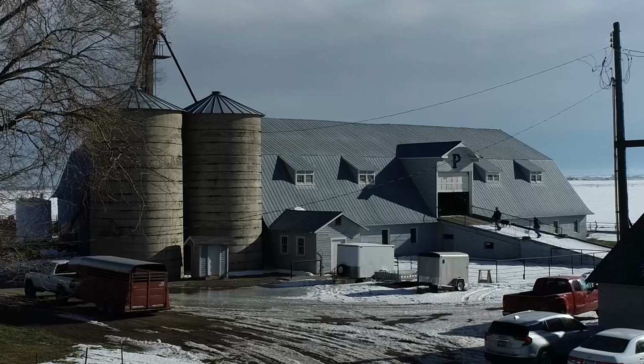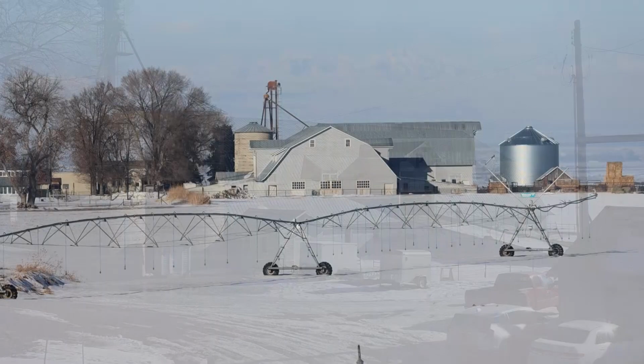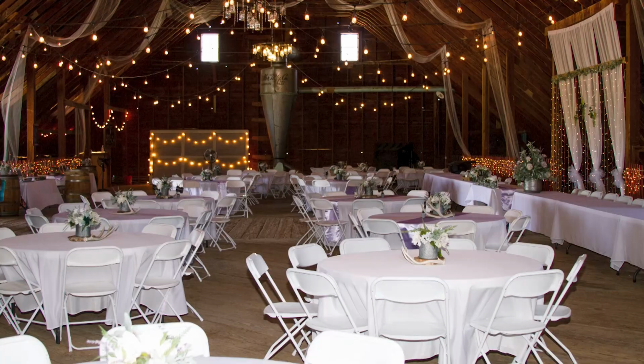Obviously in the past it was a milking barn and a hay storage barn. Recent years it was used for a few events. Did you guys think that you would be renting it out when you bought this place? That was the furthest thing from my mind.